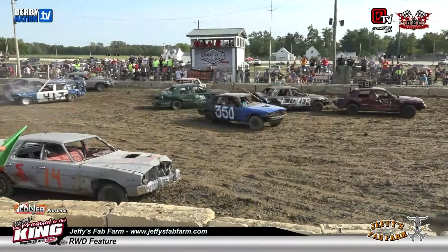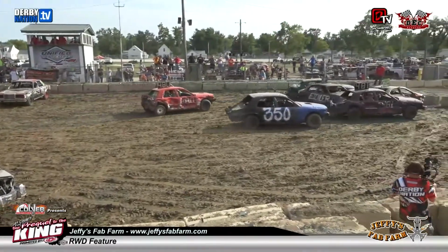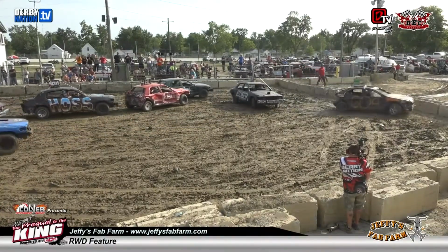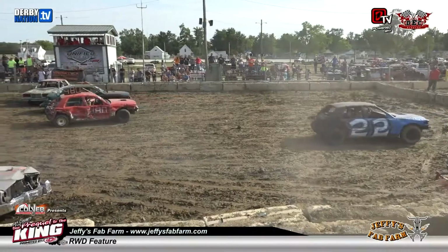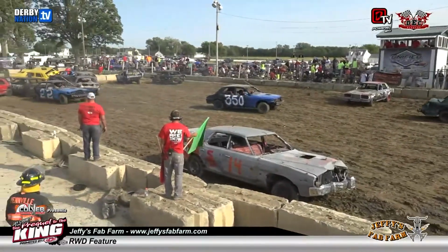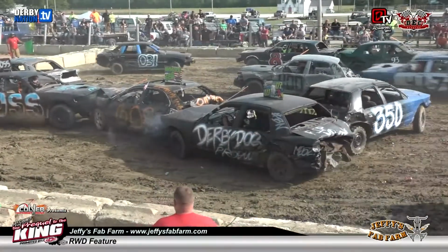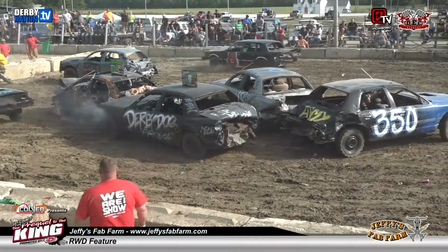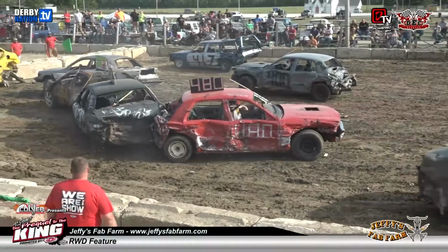Ooh, 608 almost put himself into the wall, just glanced it there. 608 is Jacob White. Everybody piling in down to the left-hand side. Haas comes right back out of the corner, and 417's looking to do a little damage. Now Levi Lovely on the move, and then 481.